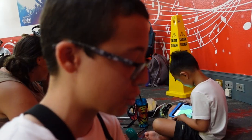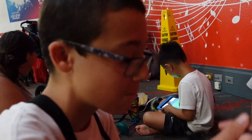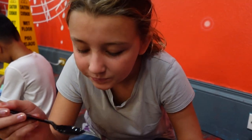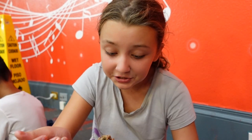I like it. The chicken is seasoned very well. The rice is nice. Overall, I like it. Now Lorelai's up. Mmm! It's very juicy, nice and tender, it's perfectly seasoned.